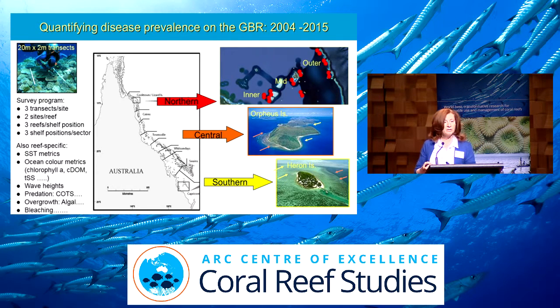Also, we have satellite-derived data for a range of environmental metrics at these same locations. So 3 metrics for sea surface temperatures, 4 for ocean color metrics that are proxies for water quality, wave height data that are proxies for storm and cyclone damage, and what we call other indicators of compromised health, notably predation caused by crown of thorns starfish and other predators, overgrowth by algae and cyanobacteria, bleaching, and so on.